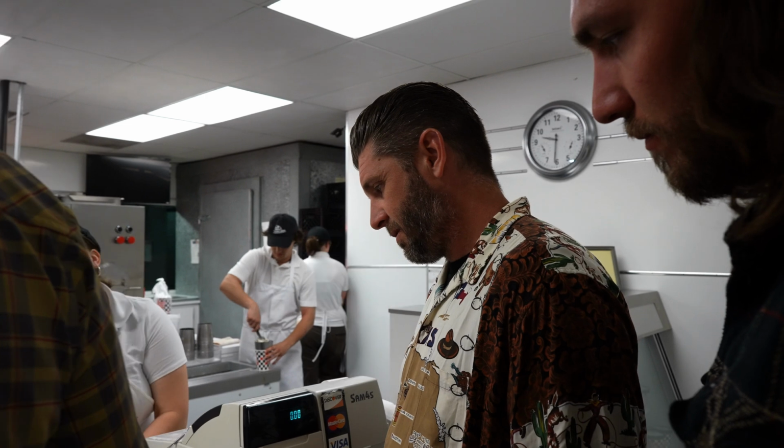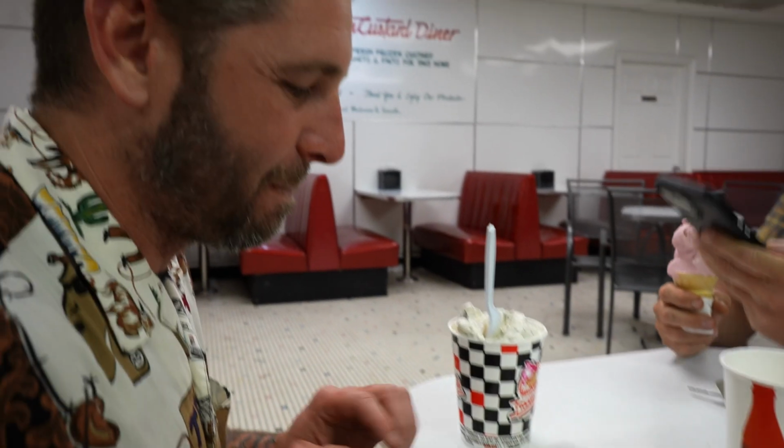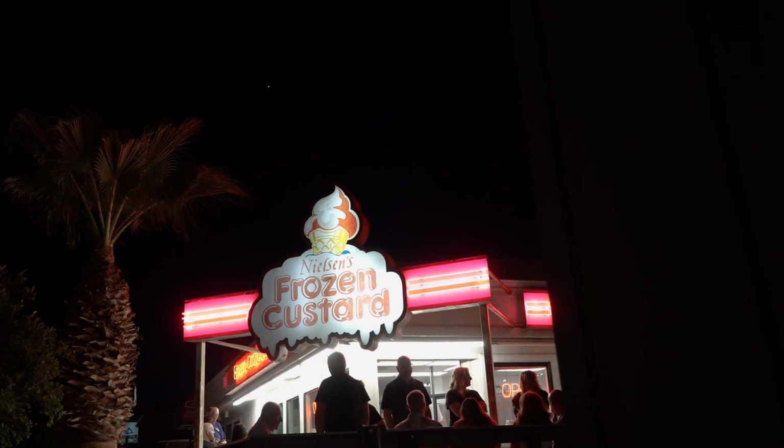We have vanilla, chocolate, and then our flavor of the day is raspberry. I'm a little disappointed and mad at myself right now. Need some alone time, think about my decisions. I ate way too much. That was delicious. If you want dessert and you're in St. George, Utah, come to Nielsen's. Get the Oreo concrete. It is delicious.